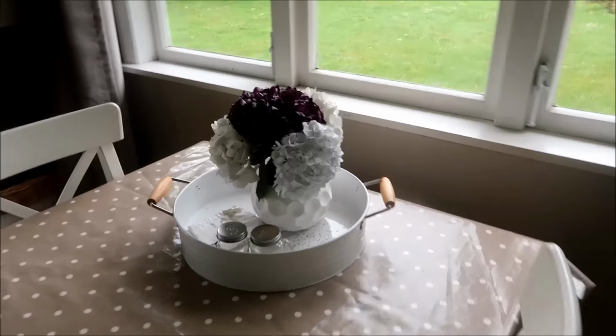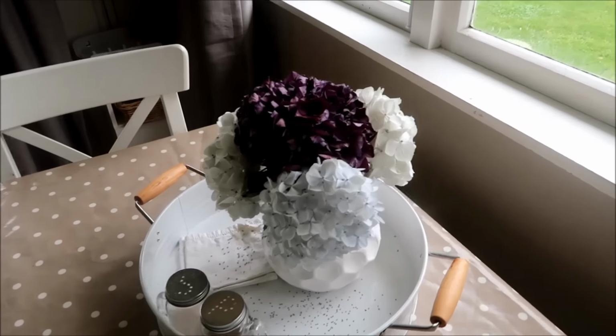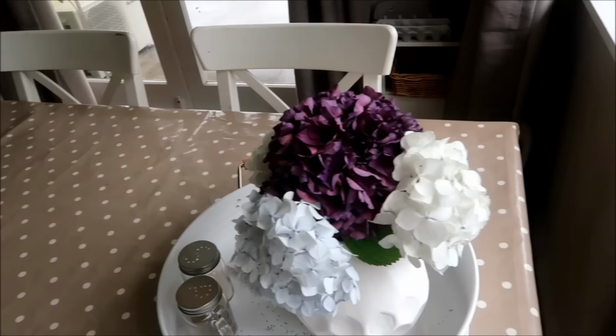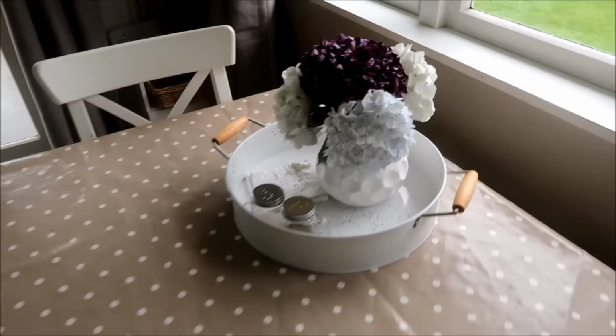So I forgot to show you, but this is also what I do with the things growing in my garden. These have been here for a while, so they're starting to look not their best, and they're dropping little bits. But these are just some hydrangeas on our dining room table.